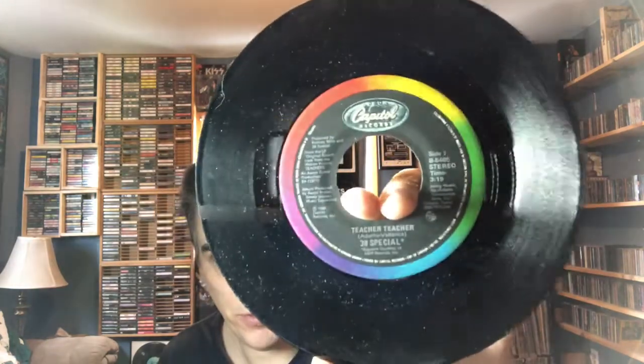Like the Journey one says, 38 Special appears courtesy of A&M Records. The B-side is 20th Century Fox, which is from the Tour de Force album.